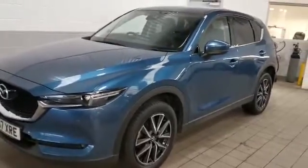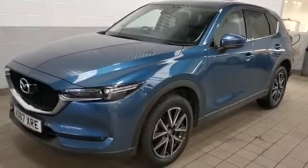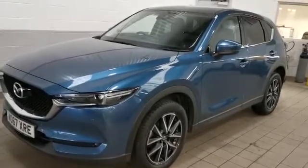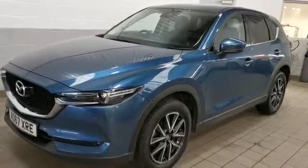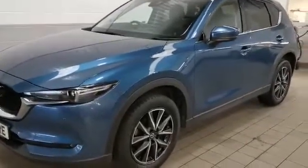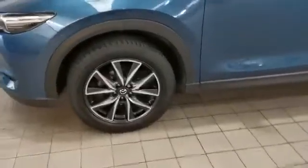You have here a beautiful 2018 on a 67 plate Mazda CX-5 2 litre 165 PS Sport Nav, finished in eternal blue. This car is a one owner car from new and it's covered just over 19,000 miles. Beautiful alloy wheels, diamond cut alloy wheels.